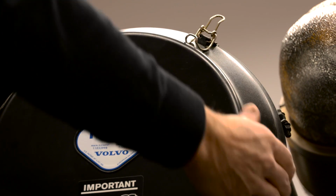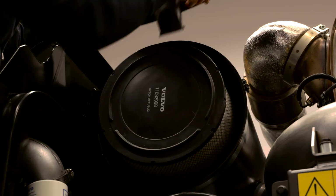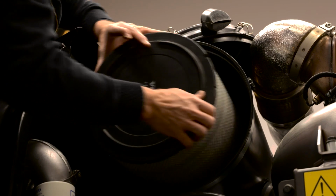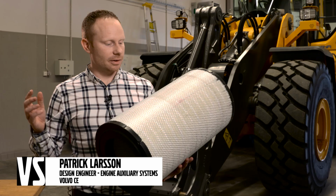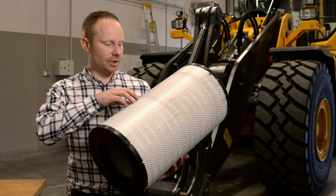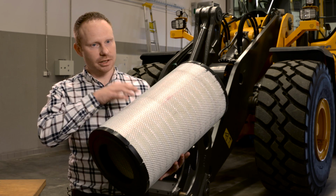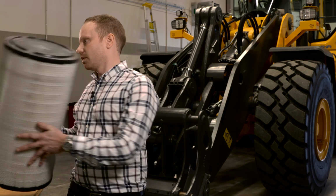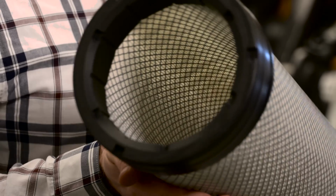It's the same with air entering the engine. An engine needs to breathe, but it needs to breathe clean air. At Volvo, that means double security: a main air filter and a built-in backup. All the air going to the engine air intake goes through this paper media, and all the particles and the pollution get stuck in the media. But when you service your machine, or if this big one breaks, you have a safety element inside.